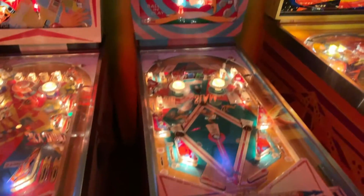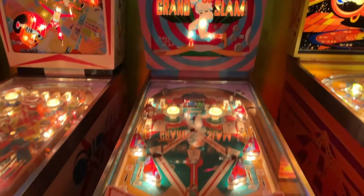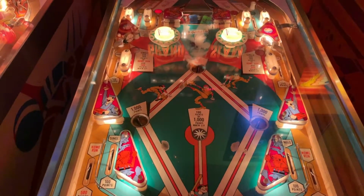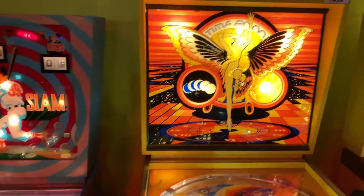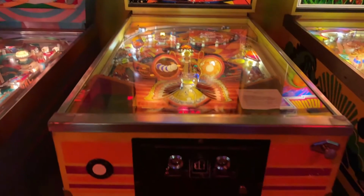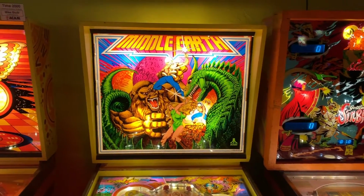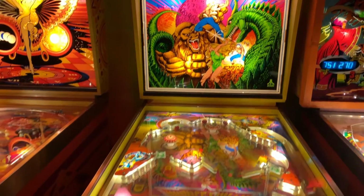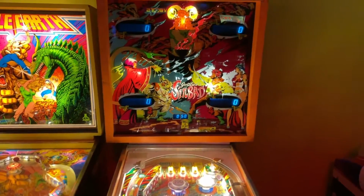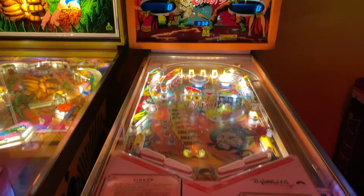And we've got one of the oldest machines here. This is Gottlieb's Grand Slam from 1972. And Time 2000 from Atari in 1977. And right next to that we have Atari's Middle Earth, and this one was released in 1978. And then rounding out Pinball Row, we've got Sinbad, which is a Gottlieb machine from 1978 as well. Very cool.